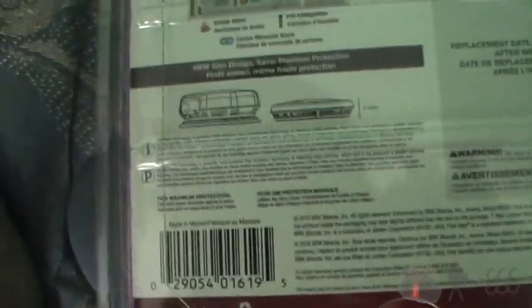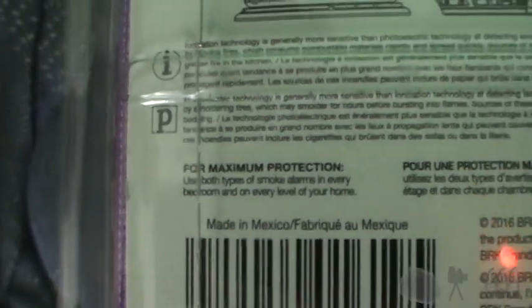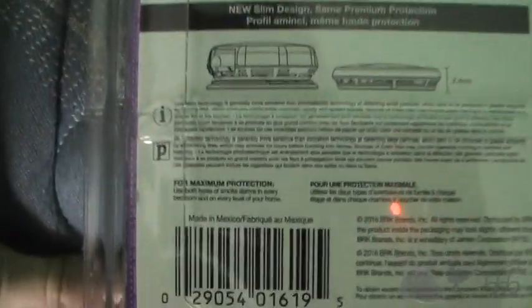What else? Yeah, basically what they're telling you to do is put one of each right beside each other. Does that not sound ridiculous to you? I guess that's why the dual sensor ones exist. But they don't make dual sensor combination alarms, which is kind of annoying. Maybe they should do that. Might be a good idea.